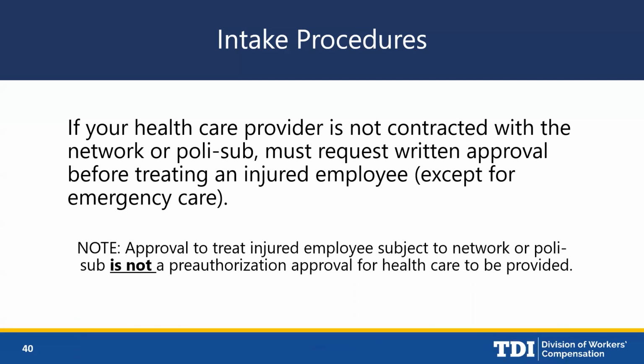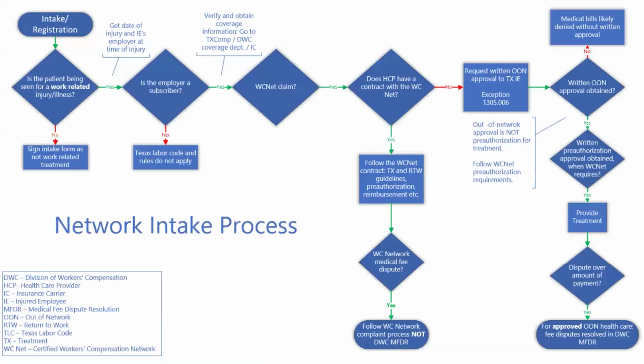Approval to treat an injured employee subject to a network is not the same thing as pre-auth. I have said that earlier, but just to distinguish, it is 2 different things in writing. We've developed this flow chart for you and your intake and registration procedures. Everything I've said today is in this flow chart. This should be available to your intake and registration staff to determine if a work-related injury you're treating is subject to a network or not, and whether you get network approval. So we also have a key there for all of our acronyms we use in workers' compensation.